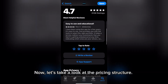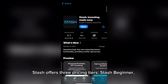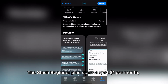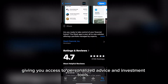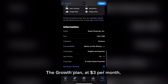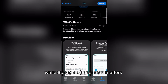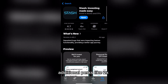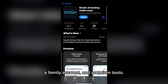Now, let's take a look at the pricing structure. Stash offers 3 pricing tiers: Stash Beginner, Stash Growth, and Stash Plus, each with different features. The Stash Beginner plan starts at just $1 per month, giving you access to personalized advice and investment tools. The Growth plan, at $3 per month, adds more features including retirement accounts, while Stash Plus at $9 per month offers additional perks like 2x the investment options, a family account, and premium tools.